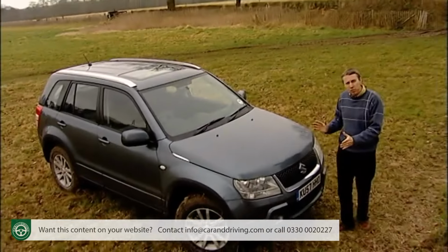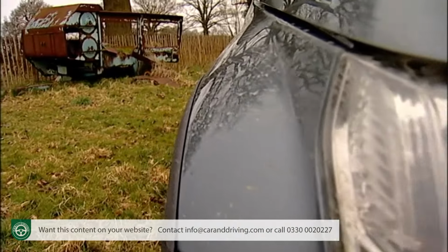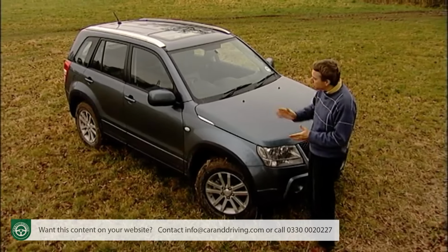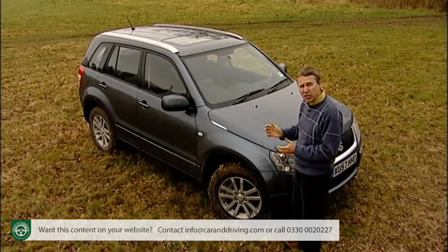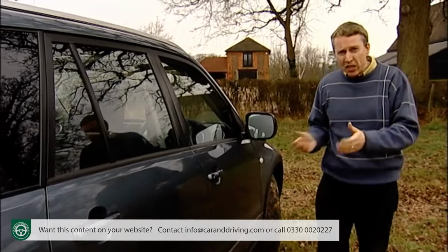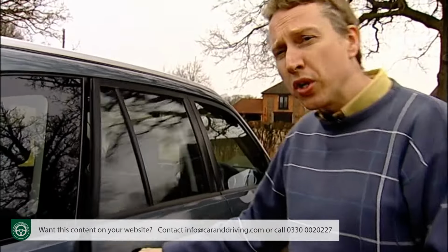The neat, minimal front-end styling is very appealing, while the sculpted wheel arches and the clever use of curves and angles in the car's glasshouse give it a very contemporary look. It's practical too, with decent space for rear seat passengers, even in the 3-door version.